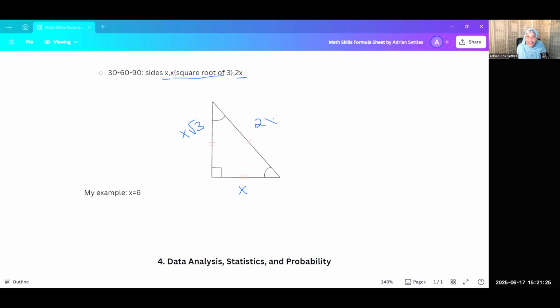And then we have 2x. Okay, so we have x square root of 3, and 2x. And we said x is going to be 6. So this is 6. And then over here, you multiply 6 square root of 3. So 6 square root of 3. Okay. And then right here, you multiply by 2. So you say, what's 2 times 6? And that one is 12.